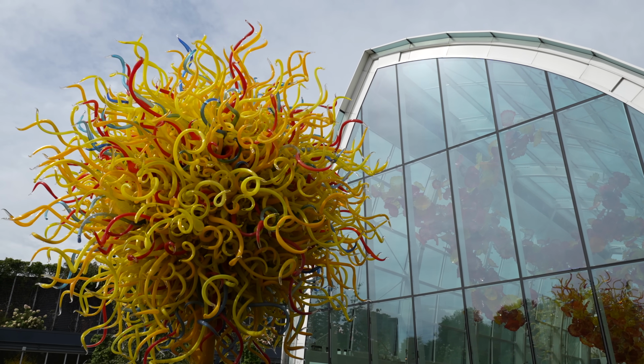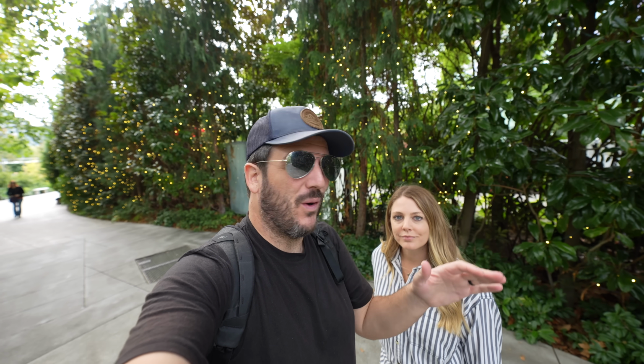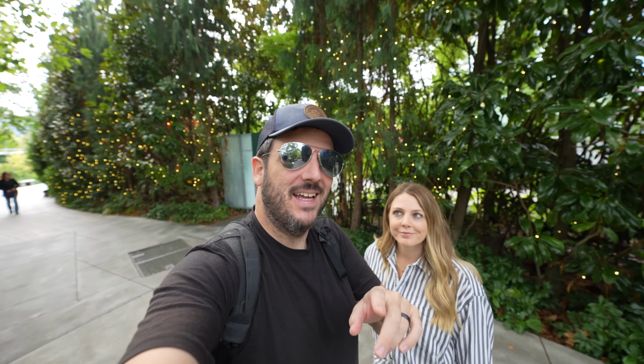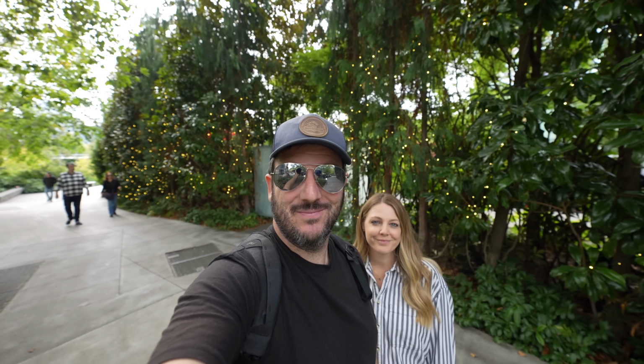Two tips for you. First, if it's a Sunday like when we're here, be sure to buy your tickets online as it's super busy and you have to wait an hour or two before you can get a ticket. And second, if you want to see both of those places, you can actually get a ticket which discounts that, so you can see both of them for a little bit cheaper. Heading up the Space Needle.